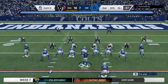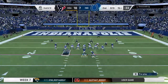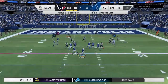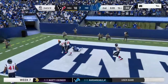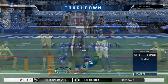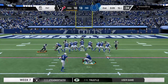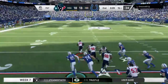A rare misstep on that last play because the drive has been strong, but now it's second and 12. From the shotgun, it's Brissett. And he's got his man. It's Hilton for the Colts touchdown. T.Y. Hilton in the final seconds of the first half. And the Colts are once again going to retake the lead.